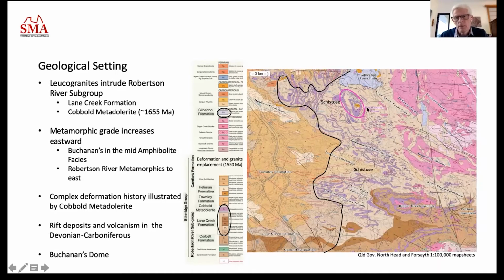Down in this area, the main schistosity runs in this direction, and the dome shape here is due to multiple folding. And we have some later carboniferous rhyolitic flows, breccias, and we have a similar thing up over here. So that's the background to it.